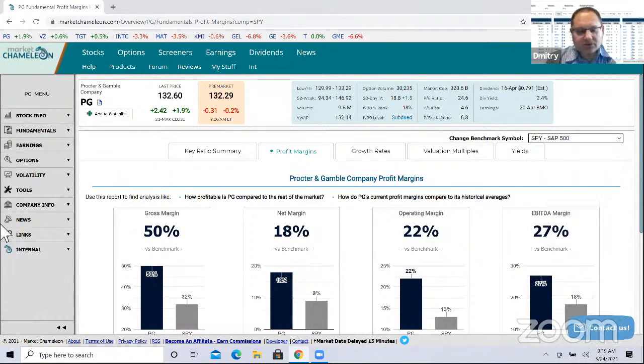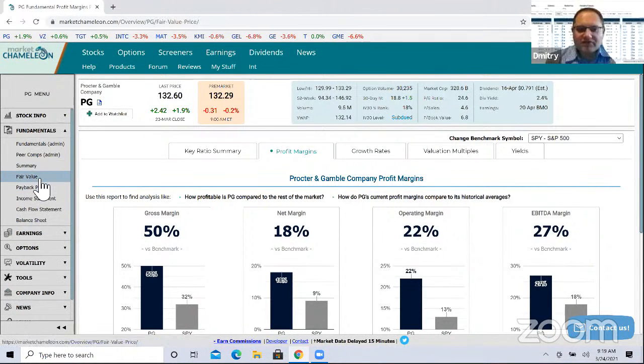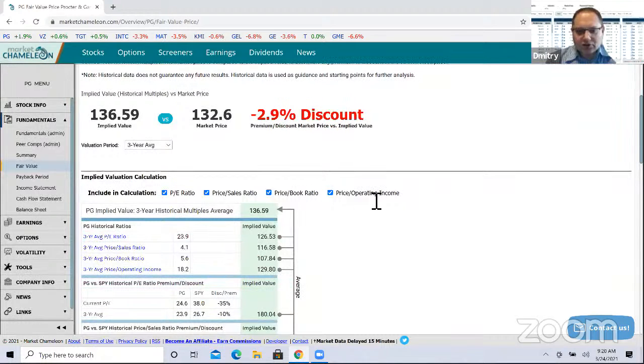Hopefully that helps. Very cool. Let's take a look at the implied value of the stock. So here, if we take a look at Procter & Gamble's historical multiples, on average, the three-year average PE ratio is 23.9. If we use that as our benchmark, this would be the implied value. 3-year average price to sales, 4.1. If we use that, that's the implied value. Same thing with price to book, price to operating income.